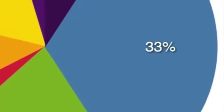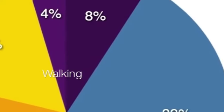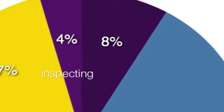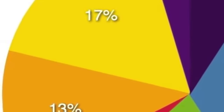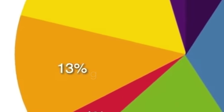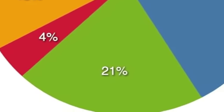Based on my observations, they were sitting 33% of the time, walking 8% of the time, inspecting 4% of the time, grooming 17% of the time, vocalizing 13% of the time, scratching 4% of the time, and eating 21% of the time.